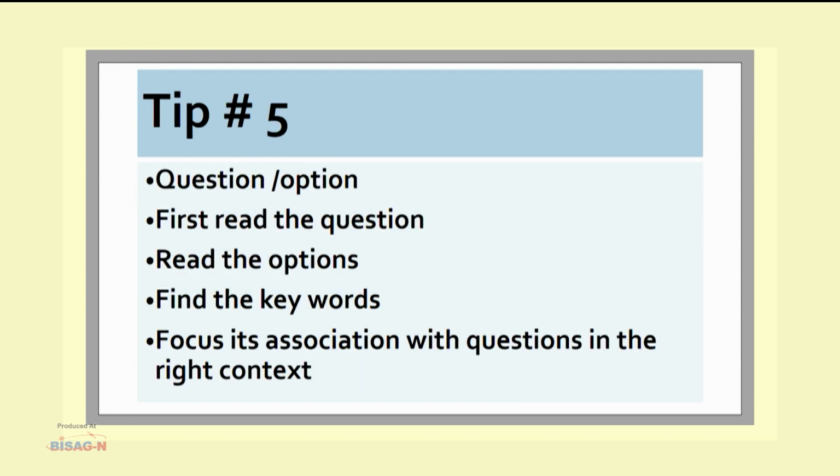Tip number 5: question and option. Yes, there is a question, there is an option. So go through the question, go through the option, read the question, read the option, match with the keywords, and focus on their association with the context. That will make your listening quite easier. Because now as you have read the questions first, you're already aware what kind of questions are there, so there's no point of confusion. You know, okay, this question is this, and in the audio this is asked. So you are quite sure that this is a question and this is to be followed by this answer. We have to make sure of all these things.